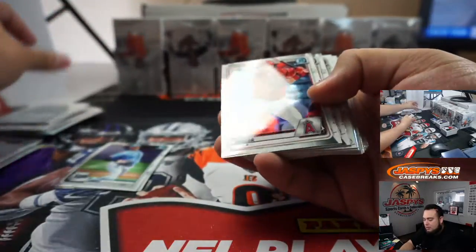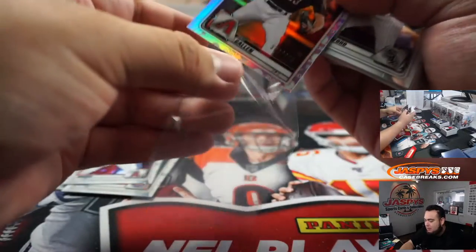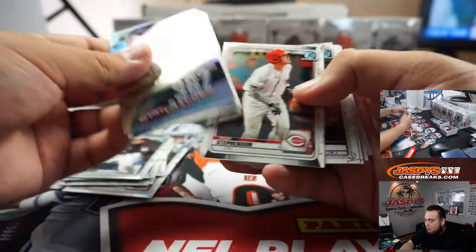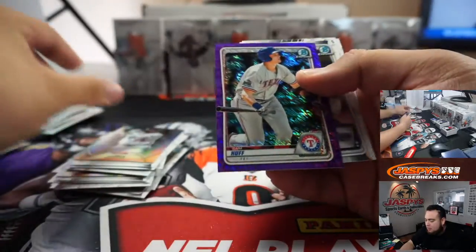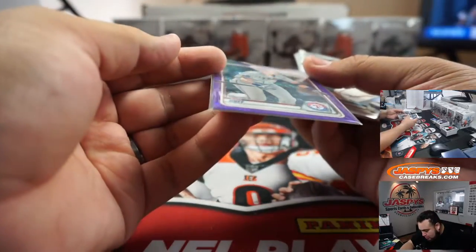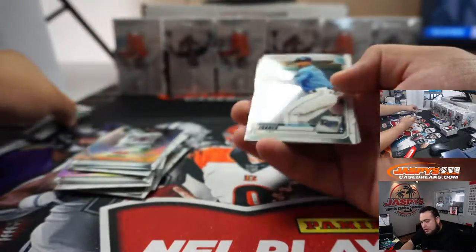Stinson. We got Zach Gallen. So this hobby will have 24 autos. The HTA Choice will have 36 autos. Sam Huff for the Texas Rangers. Purple Shimmer. I think these are the one per box, I guess, that are not numbered.